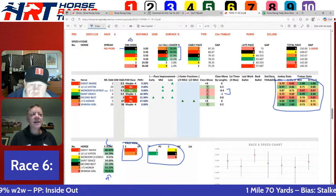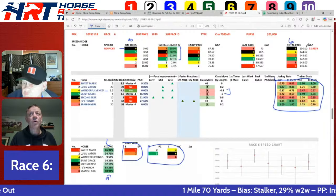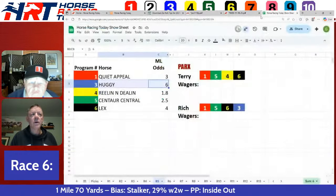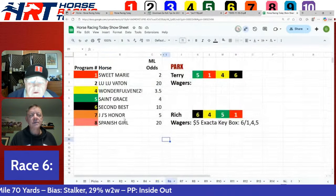Simulation favorite is the 6, second best. It's also your top total pace horse by more than a length. Is the 6 going to be second best, or is it going to be the winner, Terry, in race number 6? I like the 5, St.